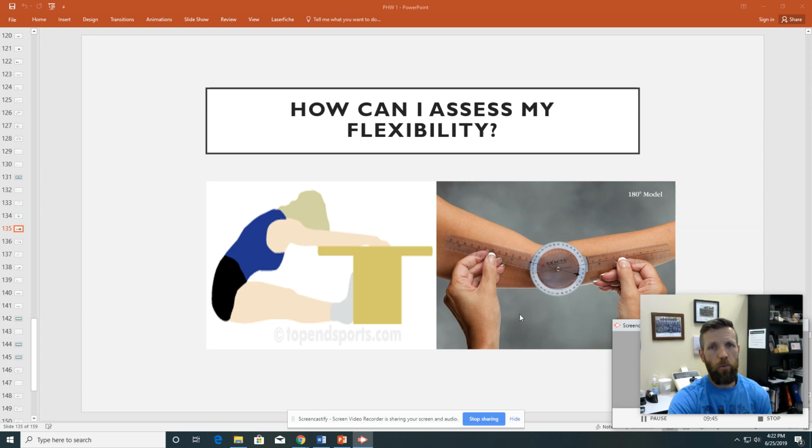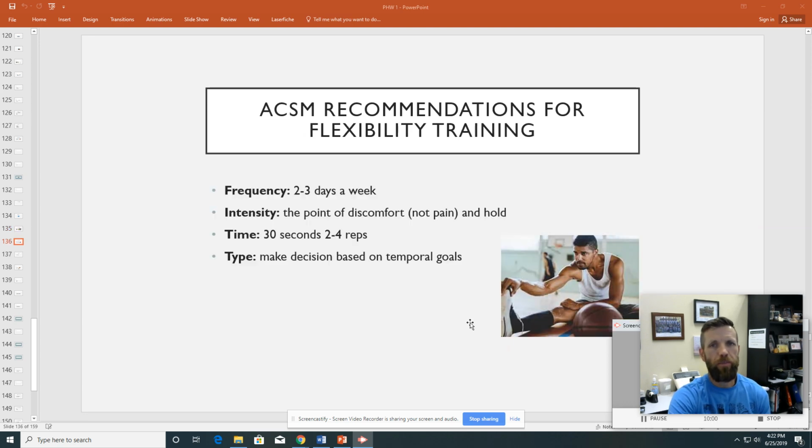And so we know if we're improving our stretch just by virtue of how far our fingers are towards our toes. Maybe they're beyond them, maybe they're not, maybe they're a foot away. But that's a very quick assessment that you can do daily, and you need no professional assistance to do.